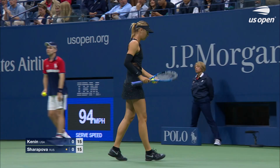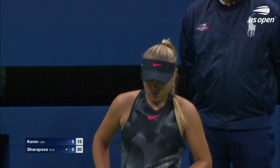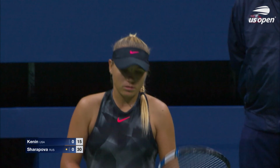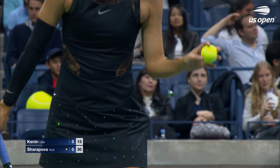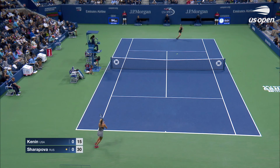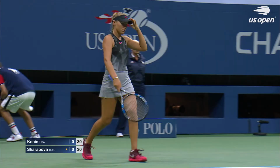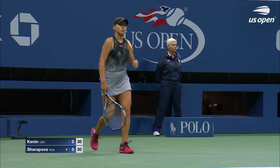Third. Very solid player, moves nicely around the baseline. He's a good competitor as well.